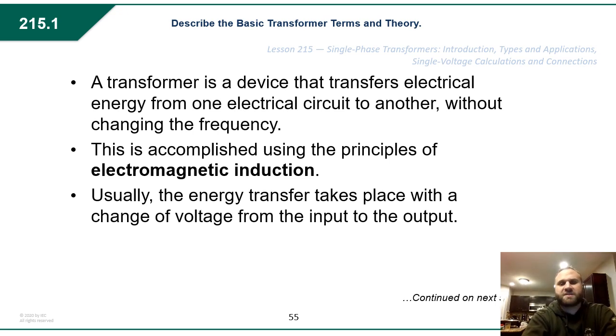A transformer is a device that transfers electrical energy from one circuit to another without changing the frequency. This is accomplished using the principles of electromagnetic induction. That may be a question on the test. I can't remember, but I remember seeing that somewhere. Usually the energy transfer takes place without a change of power from the input to the output.